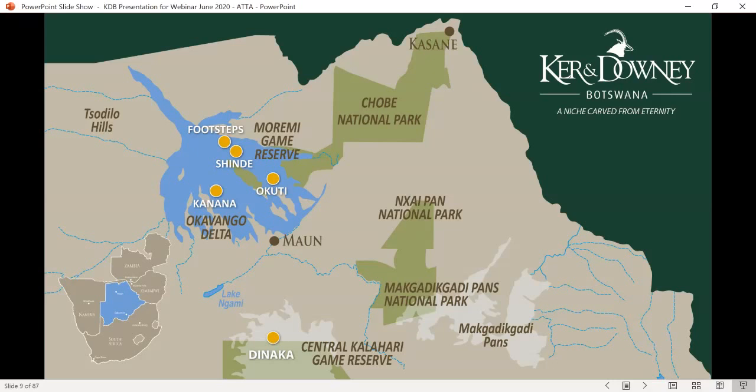You'll see this map throughout my presentation. I'll keep referring back to it just so that you can align yourself with the geography. But most of our camps are in the Okavango Delta, and then Dinaka is the property that's down in the Central Kalahari.